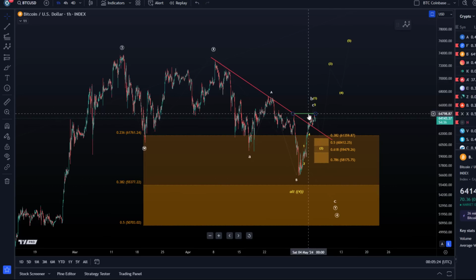If it goes from here, fine. The support area was already not only touched, but the price spent some time in that area. Whenever that happens, we expect the price to rally at any point and it could easily go up higher. But the structure from a risk management point of view still allows for one more low.